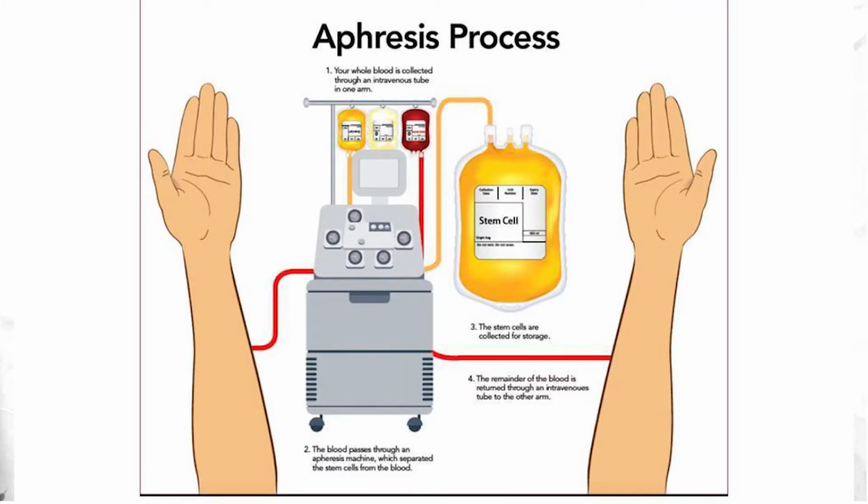If we are collecting stem cell from the peripheral blood of the donor, it's called peripheral blood stem cell harvesting. For doing peripheral blood stem cell harvesting, we need a special machine called an apheresis machine. As you know, blood stem cells stay in the bone marrow. Usually, if you check your peripheral blood or my peripheral blood, we don't see stem cell in peripheral blood. However, we can see stem cell in the bone marrow.